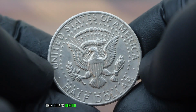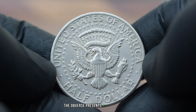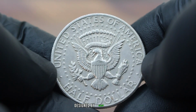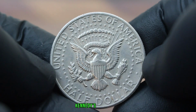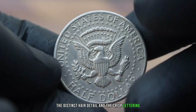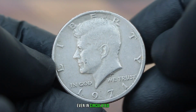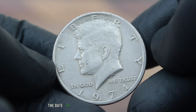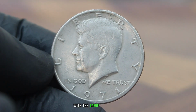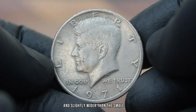This coin's design features are classic Kennedy half dollar. The obverse presents a finely detailed left-facing bust of President Kennedy, designed by Gilroy Roberts. Kennedy's sharp profile, the distinct hair detail, and the crisp lettering Liberty arching over the top are all well preserved even in circulated coins. The date 1971 is prominently displayed beneath the bust, with the large date variant featuring numerals that are taller and slightly wider than the small date.